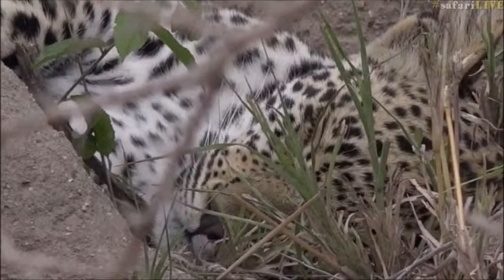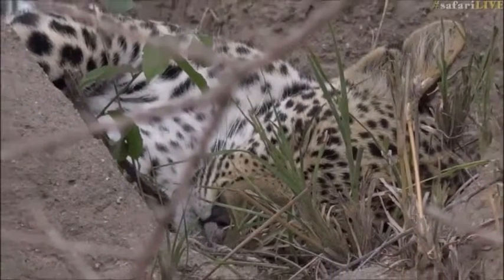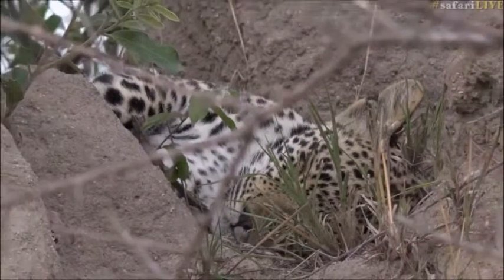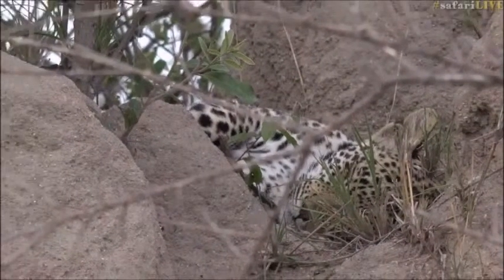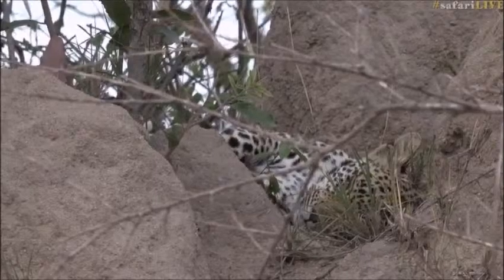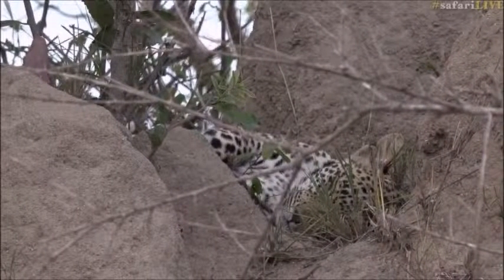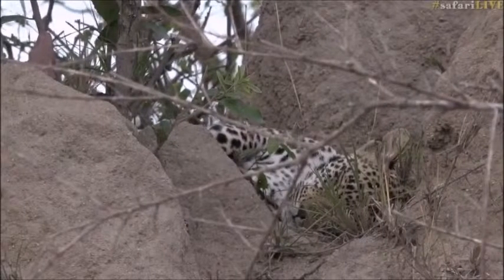Christina, you want to know what are the chances of this cat being bitten by a venomous snake? Now, it's not uncommon. It has happened before. But fortunately, these leopards are very, very fast and very agile. And I actually saw footage the other day, which I couldn't believe. I'd never seen anything like it before.